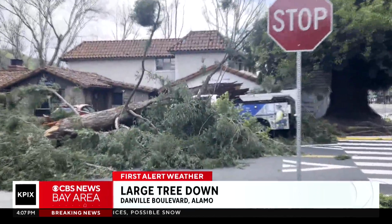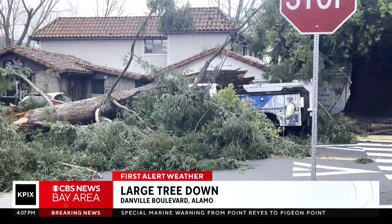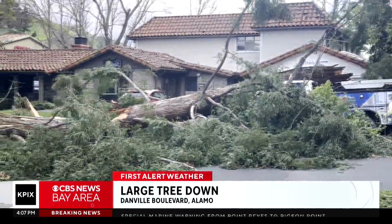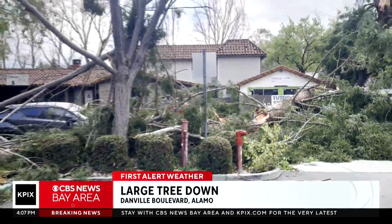That tree went down probably at about 1 o'clock in the afternoon, and I know that because this is video that was taken by Paul Hagan, our chief meteorologist. He's out running errands. He's going to be on, by the way, throughout the remainder of the afternoon and evening tracking the storm with you. But a 30 mile an hour wind gust was enough to take that tree down.